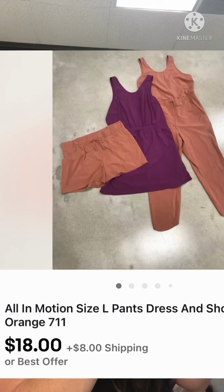Okay, the last thing is All in Motion outfits. There were 2 orange, I think. I'll put the picture here. That tells you exactly what it is. So this went to Greta. Thank you so much, Greta, for your order. That means so much. That sale was yesterday, and I took it to the post office today, and they were like, no, this is not going to go through. Something's wrong with the address. But I wanted to explain that here.